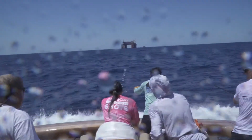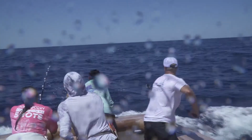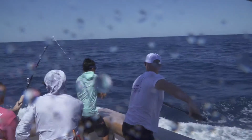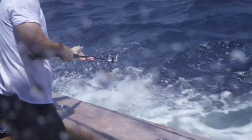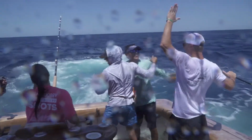Rail, go, rail! Rail, go! Boom, baby! All right, guys. Open the door.